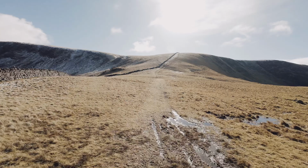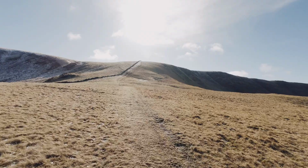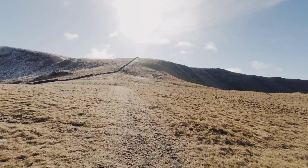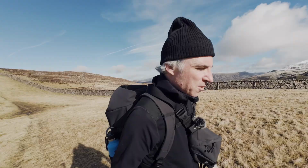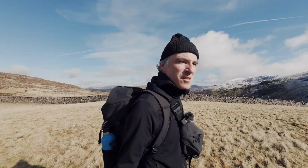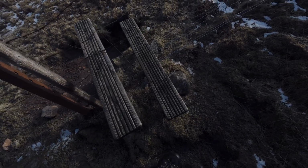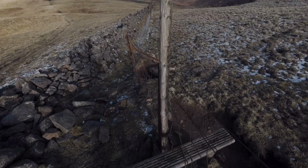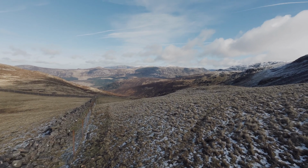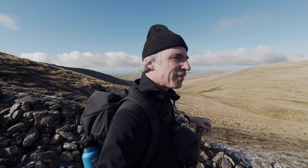Okay, so it's not too bad this. Just a little scramble up. Not even a scramble, it's just a little kind of 50-metre staircase basically. Let's try and get over this without ending yourself. Yeah, lovely.